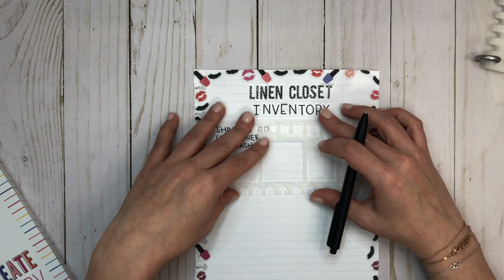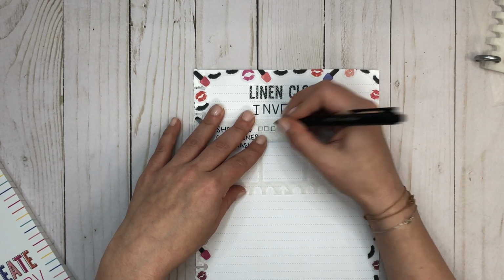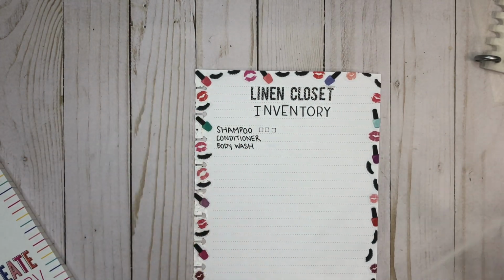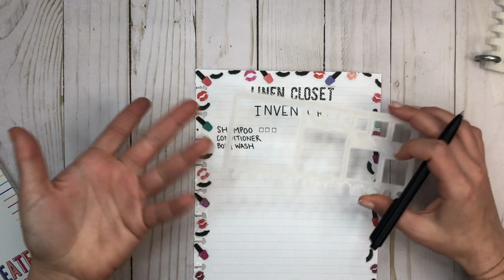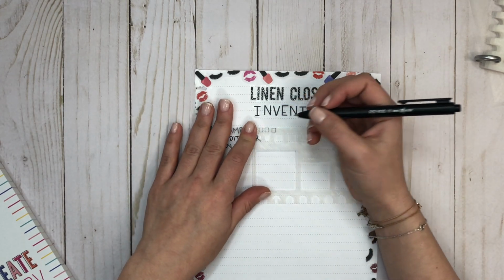I also thought about using the stickers that look like these from the journaling sticker book, so you could definitely do that too, because these aren't going to be perfectly lined. They're actually okay. I think those are fine. But there's a lot of different things you could do. You could do bullet points, you could just draw squares or circles or whatever. You can use these stencils.